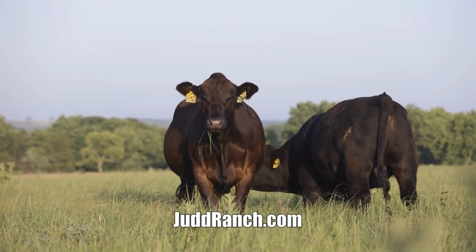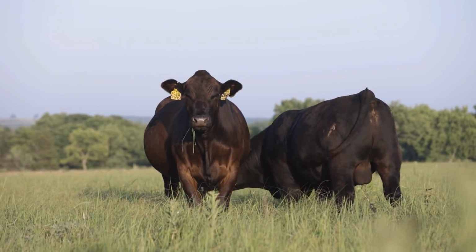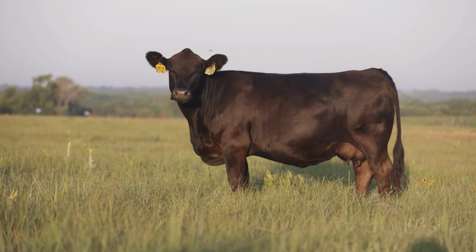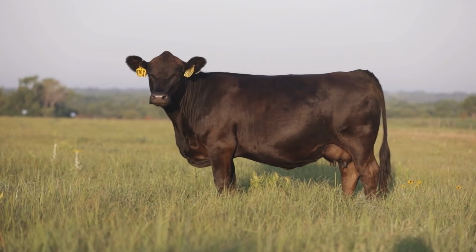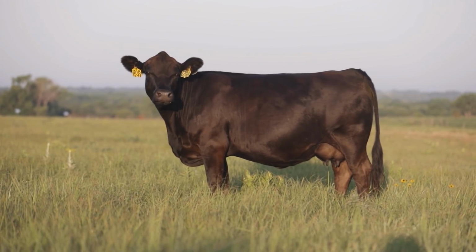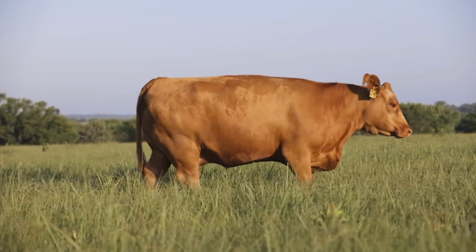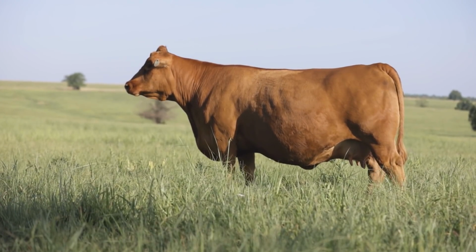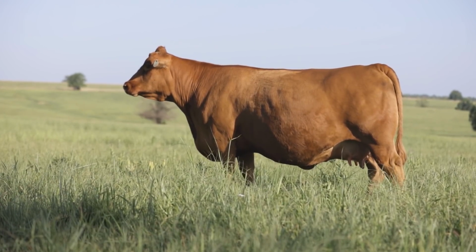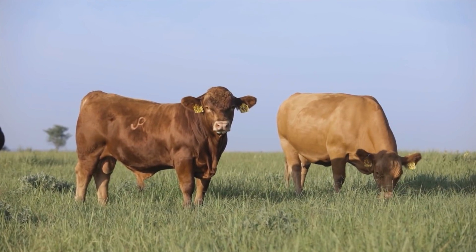Well, I guess the way we select for both docility and teat udder quality would be, we score those cows the minute that calf hits the ground. And so when we take teat udder scores, it's before the calf ever gets up. We're looking at the udder before it's ever been touched. We feel like the maternal strength of the Judd Ranch herd is as high as about any herd in the nation. From a production standpoint, the Gelbies are second to none, and as far as we're concerned, that's what keeps you in the cow business.